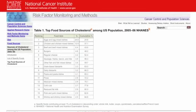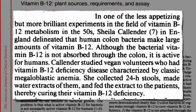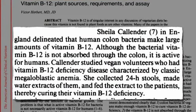Why don't the bacteria in our colon make B12? They do, actually. It's just too far downstream to be absorbed. In one of the less appetizing but more brilliant experiments in the field, a Dr. Collender delineated that human colon bacteria make large amounts of B12. Although the B12 is not absorbed through the colon, it is active.